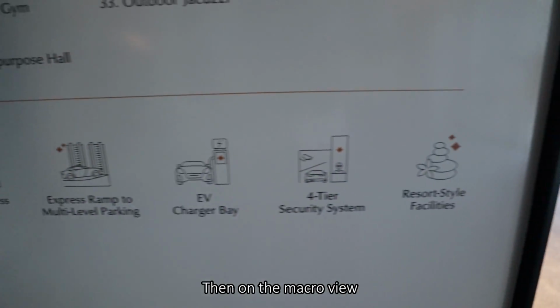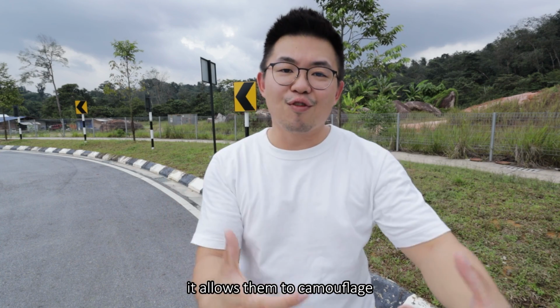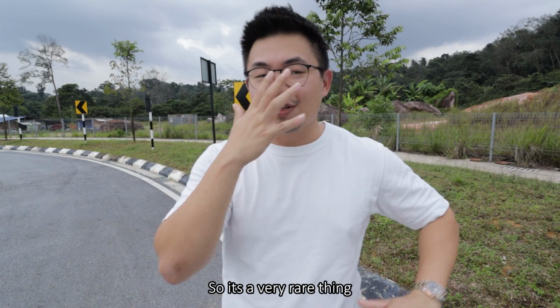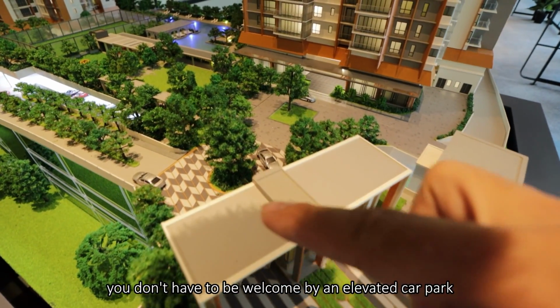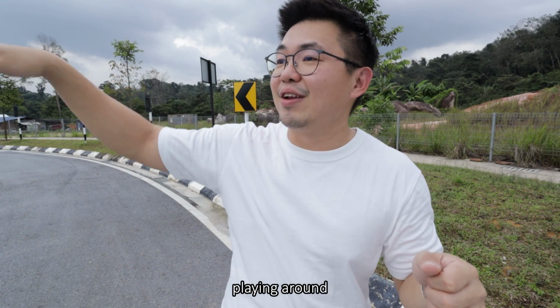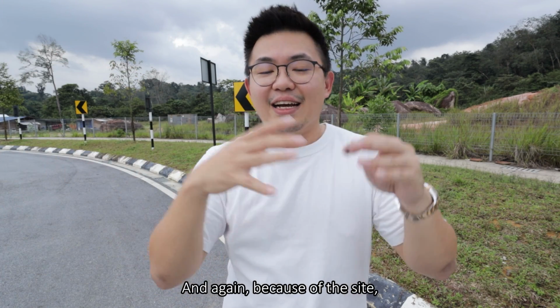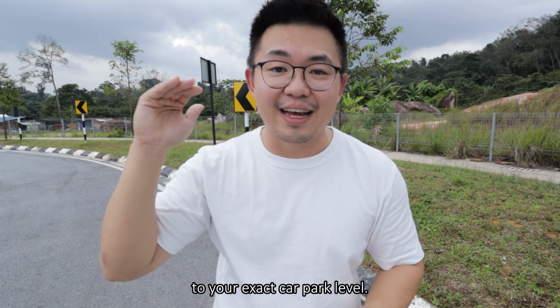And then on a macro view, because of the topography at site, it allows them to camouflage the entire car park. So it's a very rare thing to have the entire facility deck on ground level. You don't have to be welcomed by your elevated car park, but instead you get to see people playing around and you just drive within the perimeters. And again, because of the site, it allows you to almost drive into your exact car park level.